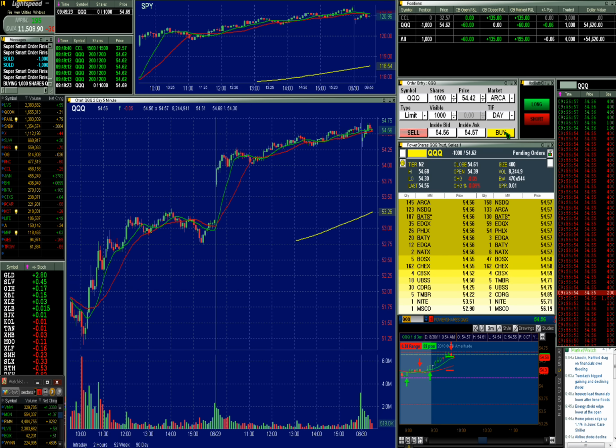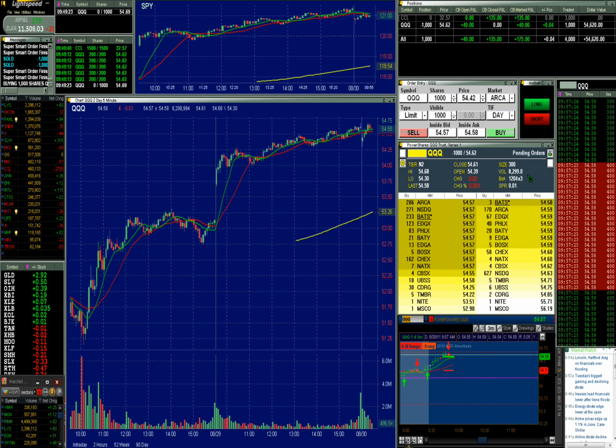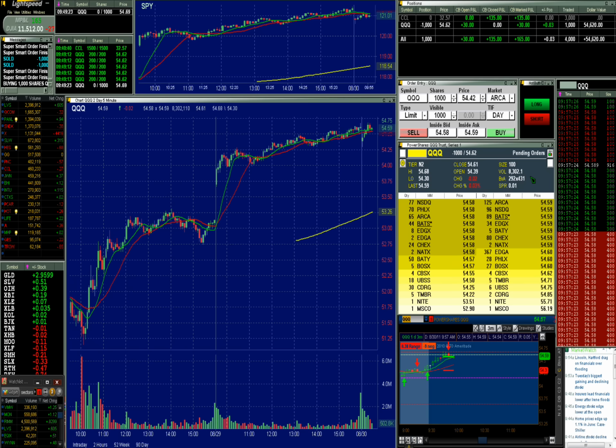Even though if the news event is negative and we get a nice move down, basically leaving money on the table, but that's something I gotta live with. That's fine. This looks a little bit better now. It's gonna fall through. Got the sell signal printed on the Qs, which is not really too important since the SPY is more of a leading indicator.